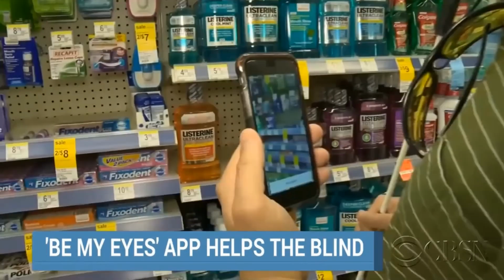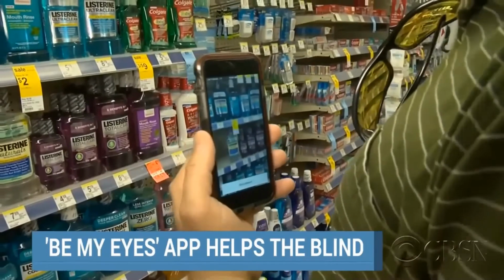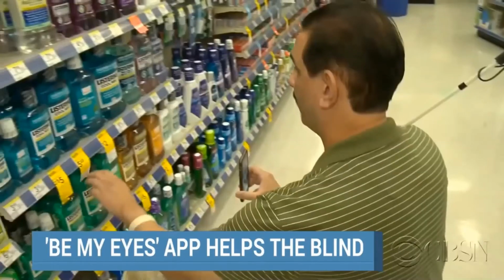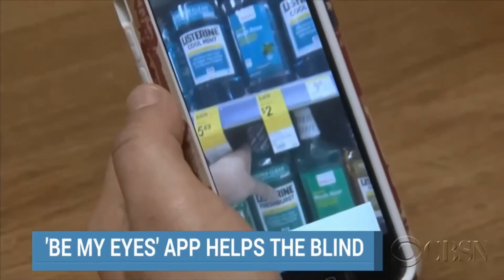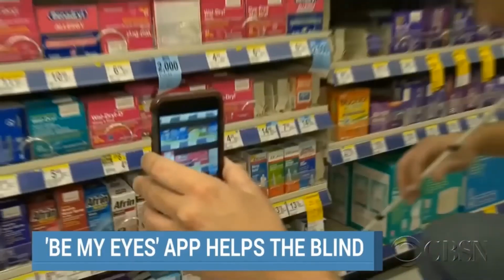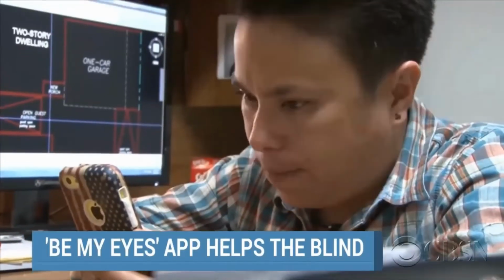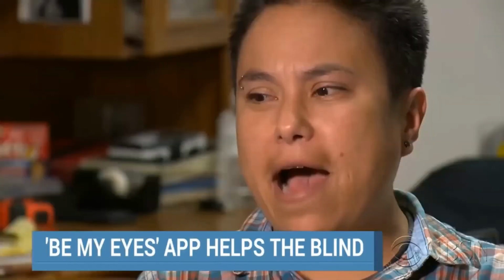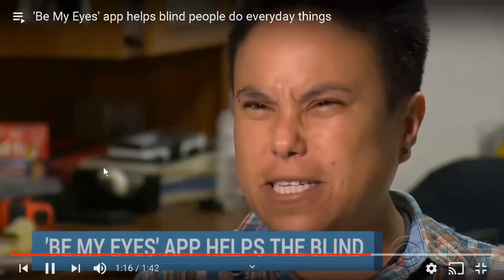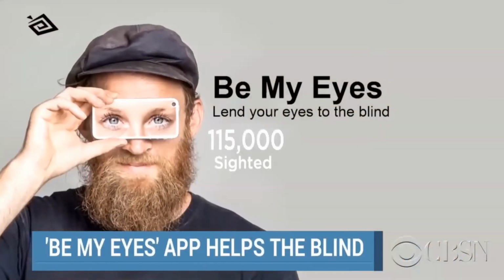The app uses a phone's camera and microphone to get the blind instantly connected to sighted volunteers like Elvira Medina. If you go a little bit more to your left, this one here, that one, you got it. Since the app launched last month, Medina has helped blind users locate medicine, figure out expiration dates, and even shop for their favorite orange juice. That one has no pulp. Okay, that's what I want. Okay, perfect. This app is actually something that is helping people, and in such a small scale, but means so much. More than 115,000 volunteers.